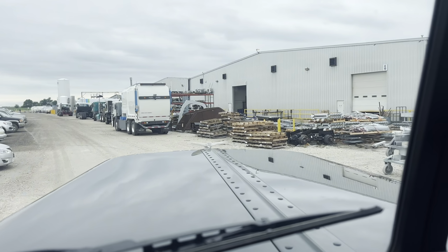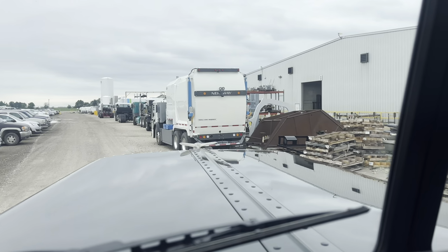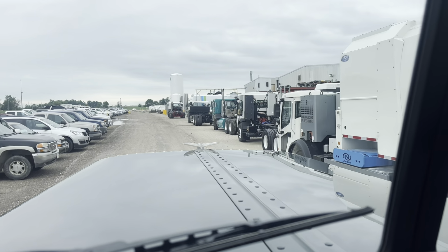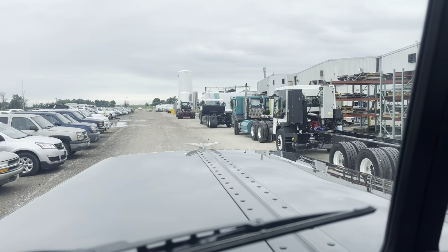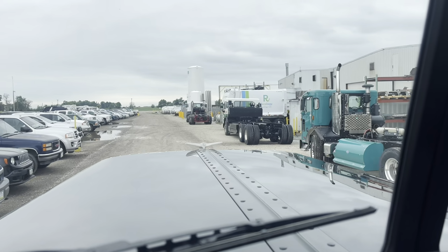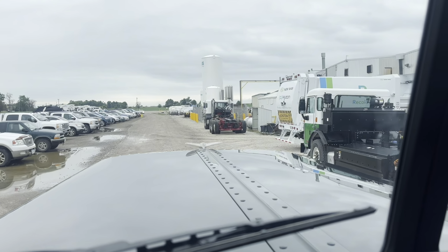I have to basically rush to get to Moline to pick up some tires for Deere going to Maryland. So I do have another load, so it's just a matter if I can get there in time. Hopefully I can. I'm really trying, so.